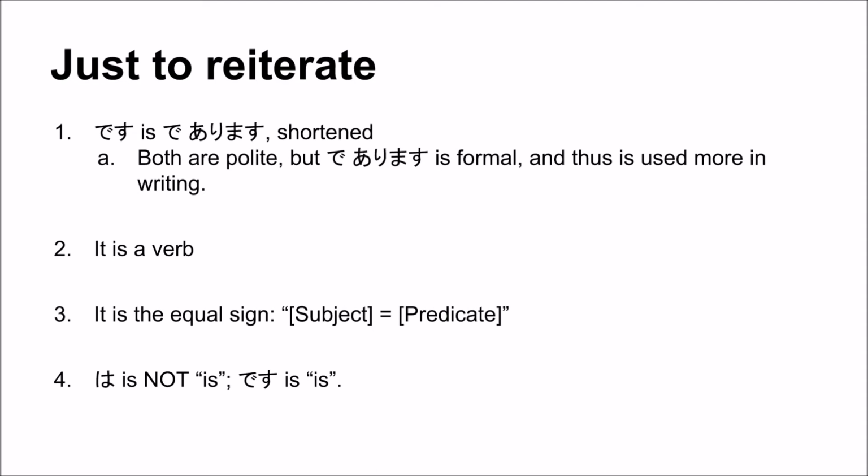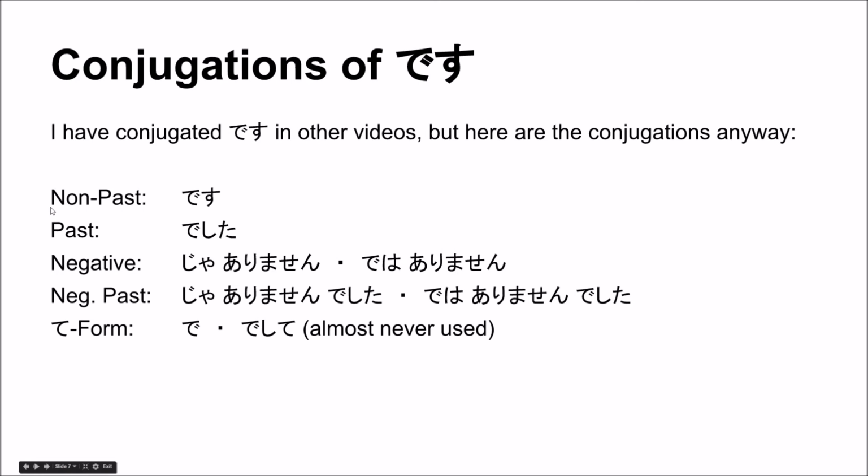Conjugations of des, just so you're aware of them. I already have a video. We'll link it here. You'll see a YouTube annotation. The non-past of des is des. The past tense of des is deshita. The negative is ja arimasen or dewa arimasen. It reverts back to its de arimas format. The negative past tense is ja arimasen deshita or dewa arimasen deshita. Dewa is more formal than ja.